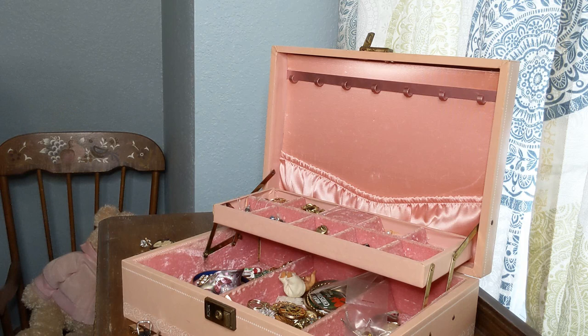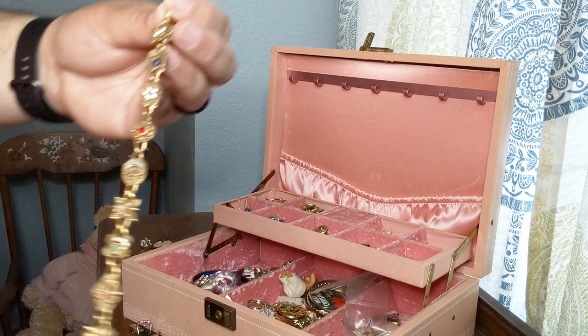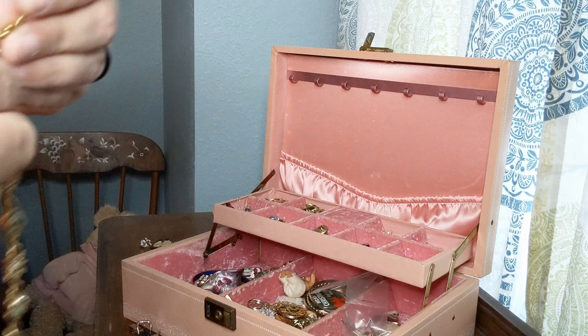It's like an abalone or mother of pearl pendant. Nice and shiny. It's a nice older bracelet with all sorts of stones on it. Kind of like a charm bracelet. That one has a tag on it. Let's see who made that.